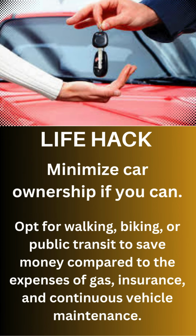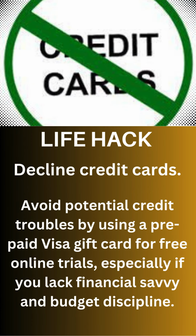Life hack. Minimize car ownership if you can. Opt for walking, biking, or public transit to save money compared to the expenses of gas, insurance, and continuous vehicle maintenance. Life hack. Decline credit cards.